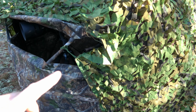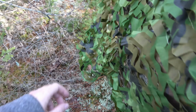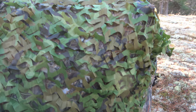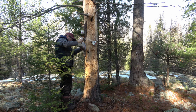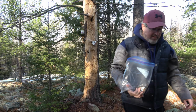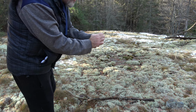So I've gone ahead and I've tied off the netting, guys, in a few places there, there. And then on each side, tied it off down here, as well as up on each corner, so it is secured to the hunting blind. I also brought some crust of bread, which we'll just throw out here for maybe some other birds and whatever.